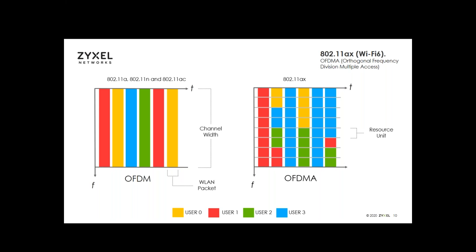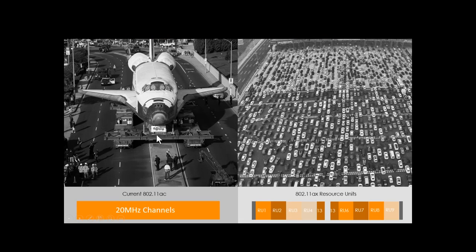There's another interesting slide which tries to help show what's going on. Whereas before you had a 20 megahertz channel and only one device could go down it, why they chose a space shuttle, I don't know. I suppose it's a good drawing. Then when you've got a much finer grained resource unit based control, as he says here, you've got the concept of thousands of individual units of transmission data. You could think about it going into a tunnel. So it's an interesting slide. Not quite sure it works, but there you go. I'll let you decide on that.